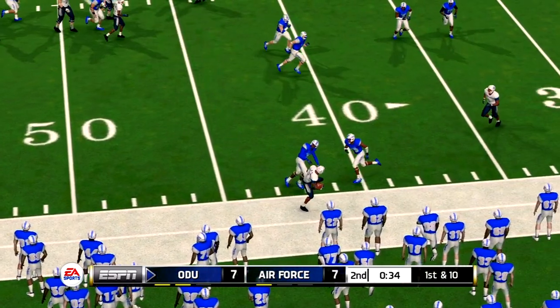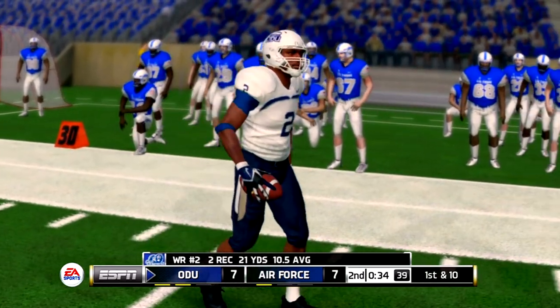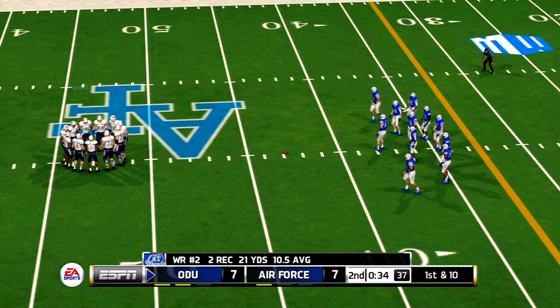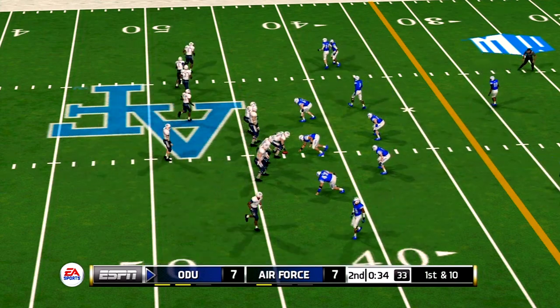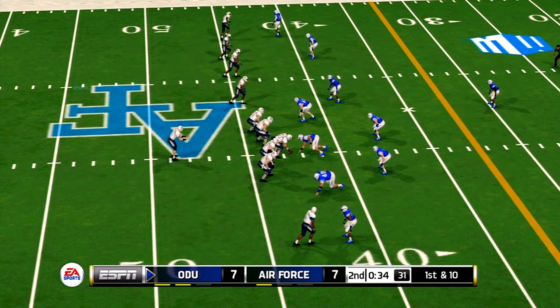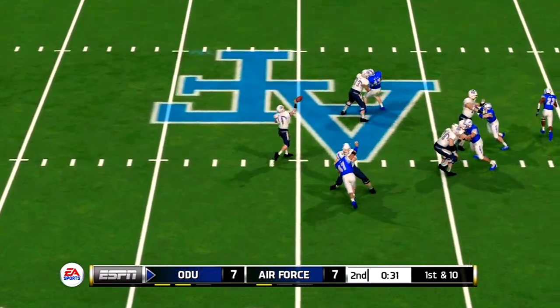Pulls down the catch, and he's got room here. He's pushed out of bounds at about the 43-yard line. It's first and 10. Ball on the 43. The defense has got some of their best pass defenders on the field.